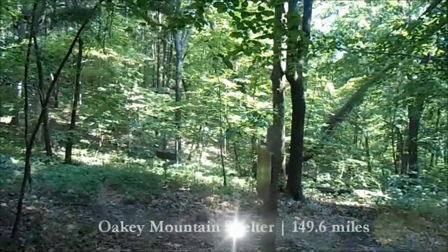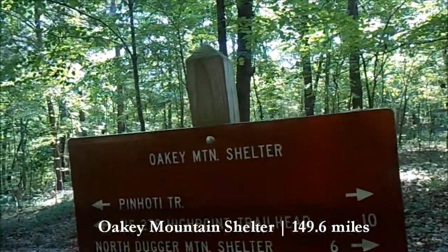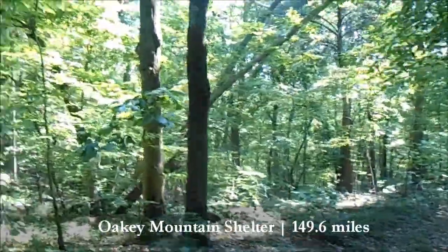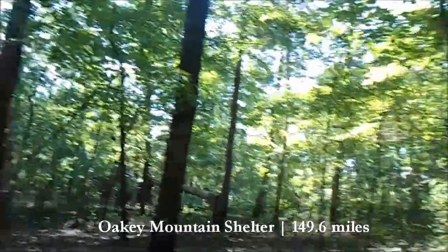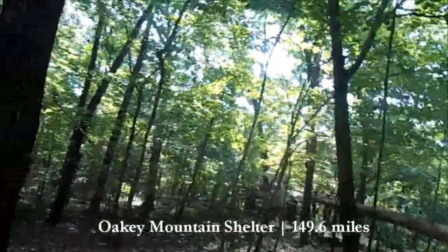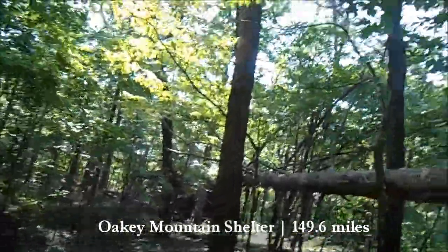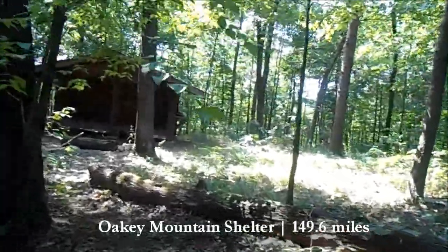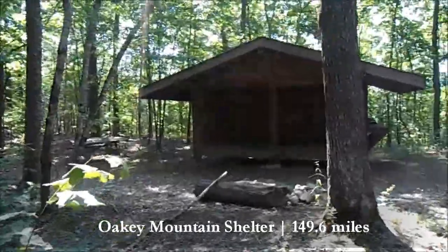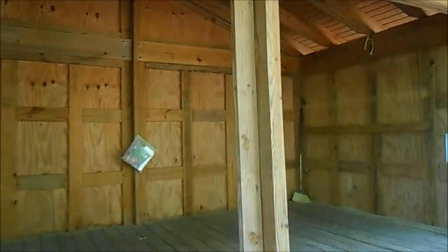Alright, over now. Alright guys, we're coming to an intersection here. Oakey Mountain Shelter. It's down there. So we've come about 6 miles, it looks like. I'm going to show you the shelter, take a real quick break, get some water and electrolytes in me, because it's already very hot. And then we're just going to keep going. Here you go, here's the shelter, and I think the water is south of here. Nice little shelter. Alright, over and out.